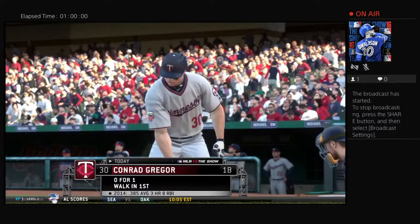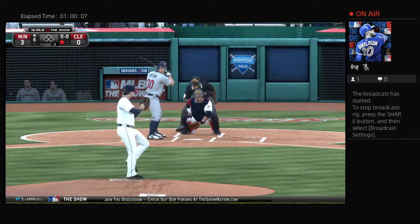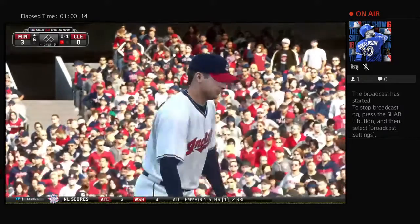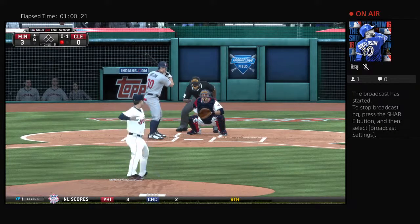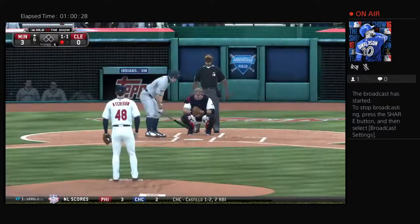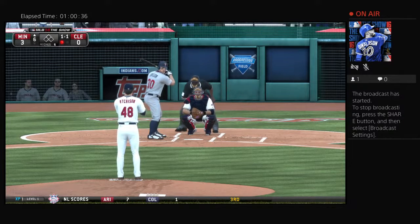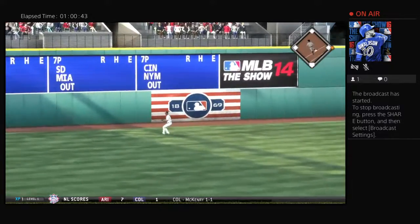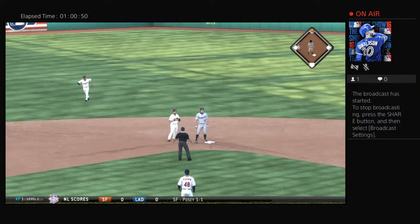Number 30 will dig in. 0 for 1 here in this one. There's a good fastball on the outside corner as he'll take a look at strike 1. And there's ball 1. Toward the alley in left center, that's a base hit. And with his speed, he may be thinking about 2. Throw into second. And he will beat the throw into second as he slides in safely with a 1-out double.